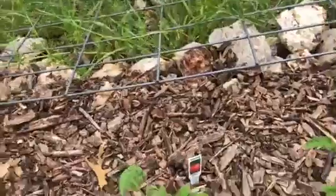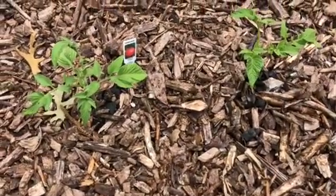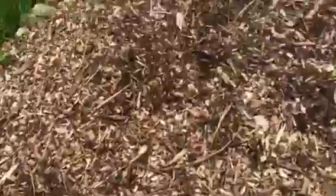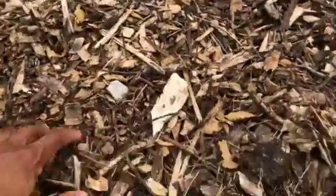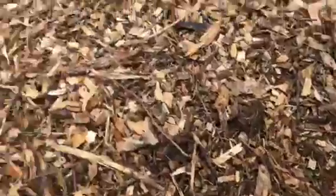For those that don't know, tomatoes actually have the ability to grab hold of some fungi that lives in the soil. I would love to be able to show it to you. Look, white. And it's a fungi that lives in the soil, and it's able to go down and reach nutrients in the soil that the plant wouldn't ordinarily get by itself.